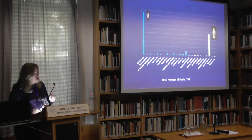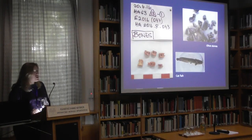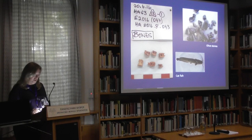These shells have been also found broken, just like the Hexaplex shells. The assemblage also included a few fish bones, and surprisingly, most of them come from catfish. And also it included carbonized olive stones.